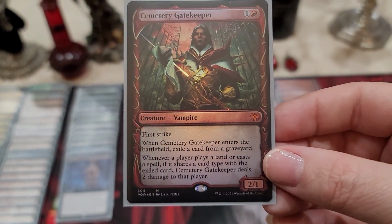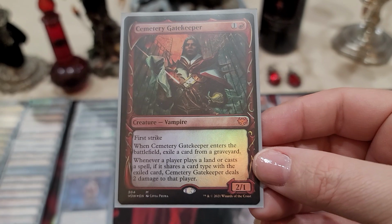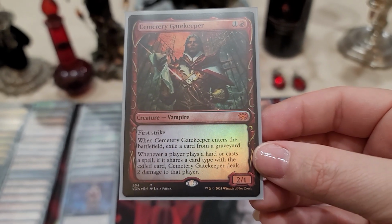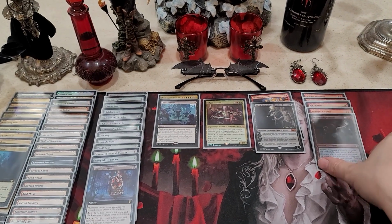Cemetery Gatekeeper. When he enters the battlefield, exile a card from a graveyard. Whenever a player plays a land or casts a spell, if it shares a card type with the exiled card, Cemetery Gatekeeper deals 2 damage to that player.